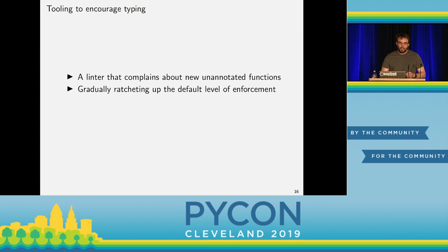And as part of that we're trying to gradually ratchet up the default level of enforcement. When we want to introduce some new check, we'll make it the default and then automatically opt out code that doesn't pass the check. So pretty soon we're going to be making "you must annotate your code" the default, and anything that doesn't, we'll be able to opt out, but setting the right defaults is a big part of this.